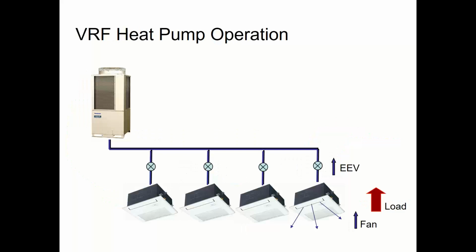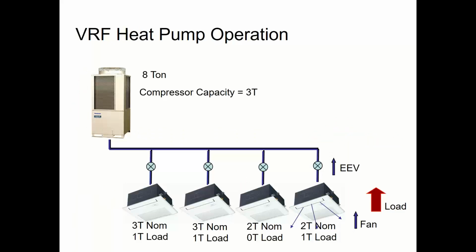The way that sequence of operation is going to work is that zones have certain capacity needs. In this case, you're looking at here, I got 3 tons, 3 tons, 2 tons, 2 tons. So I have 10 tons worth of installed capacity on the indoor units, but I only put a 3-ton outdoor unit in. I'm going to take a diversity credit, just like we do on VAV. I'm going to bank on the fact that not everybody wants maximum cooling or maximum heating at the exact same time, and I'm going to downsize my outdoor unit.